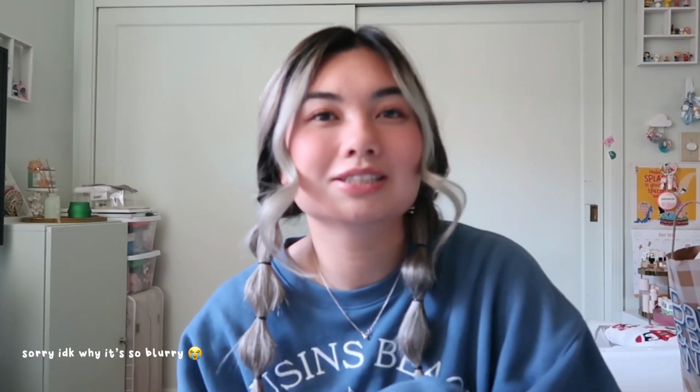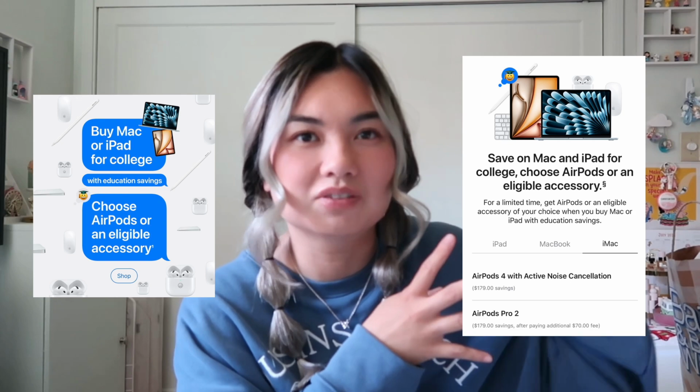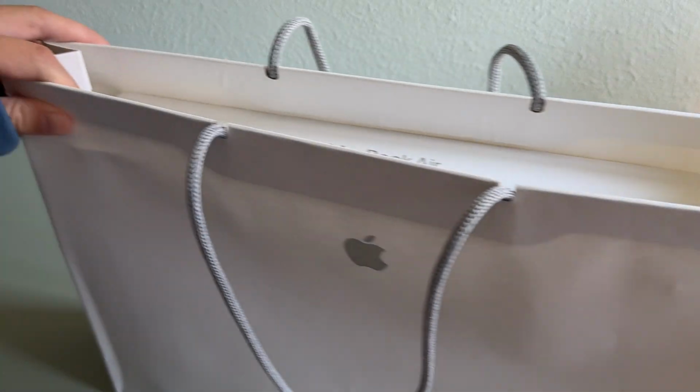Right now, Apple's currently doing their yearly back to school sale, so if you buy any MacBook, any iPad, any iMac, you'll get one of these following items. I'll put the list here because it varies depending on which item you buy. Let's unbox my new Apple products, get them set up, and then do a comparison.